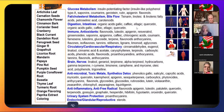Digestion: all these organic acids are very important for helping to maintain the intestines so they can push along the food substances, reduce inflammation, and make sure everything is being digested in the best way possible. Immune, antioxidants, cardiocirculatory, respiratory system maintenance, brain and nerves maintenance, detoxing metals, synthetics detox, antimicrobial, anti-inflammatory, anti-free radical. It's just amazing what all of these plant compounds can do in the body, and that is the MLS.